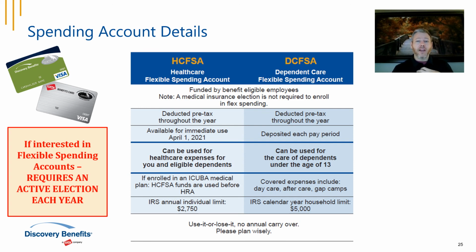I use this personally, and it made it really easy. We would pay our daycare provider, and then every 2 weeks, I would get my reimbursement directly deposited into my bank account. And so I highly recommend checking that out. Go to discoverybenefits.com. You'll find more detail on that form, as well as both your medical healthcare spending accounts, as well as the dependent care.